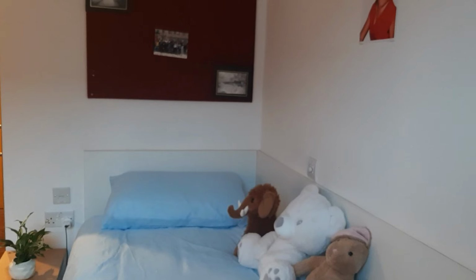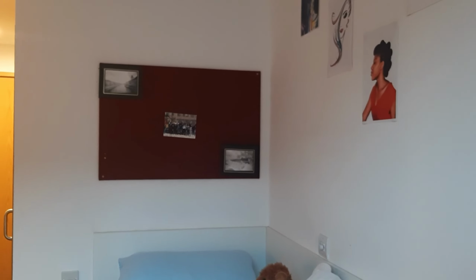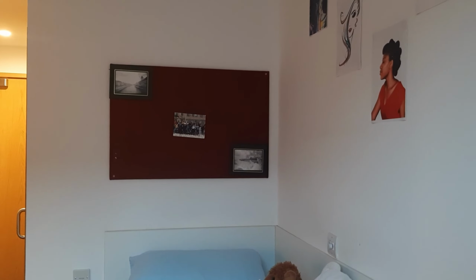And just above my head at this other side, I have another board that can paste anything. So I decided to also put some pictures and frames of London old photos. And here are MasterCard scholars, the first set of MasterCard scholars that came. And here I have another photo. So this is what it looks like.